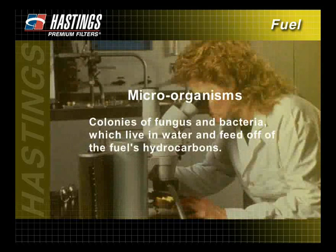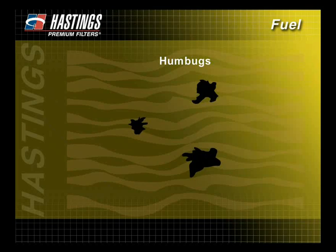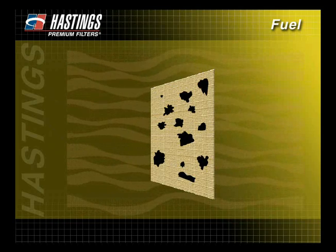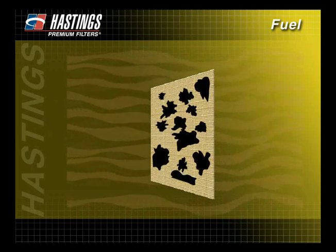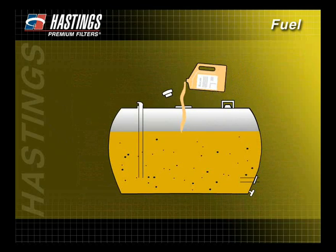Microorganisms are colonies of fungus and bacteria which live in water and feed off of the fuel's hydrocarbons, commonly called humbugs. These colonies of organisms spread in the presence of water and can be passed on from one fuel tank to another if a fuel filter is not used. As the microorganisms accumulate, they spread through the fuel system and can quickly plug the fuel filter. The only way to eliminate bacterial and fungal growth once it has started in a diesel fuel system is to treat the system with a biocide.